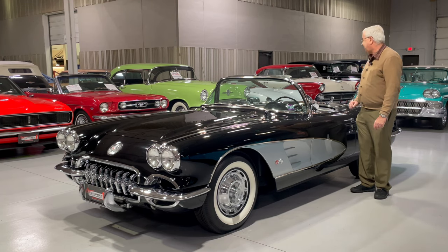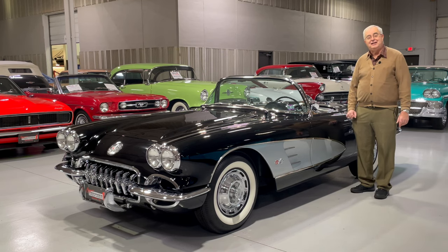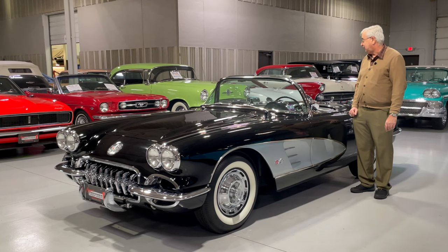Just take a look at how nice. We do have a trunk as well. It's going to be a little tight to squeeze in that set of golf clubs, but boy, it's nicely detailed the way it came. So yeah, 1960 was really one of those nice years.